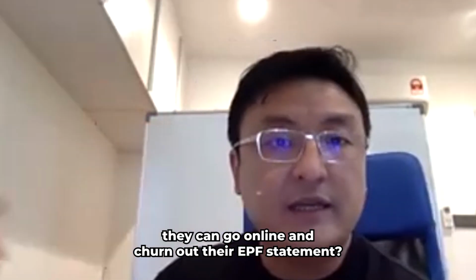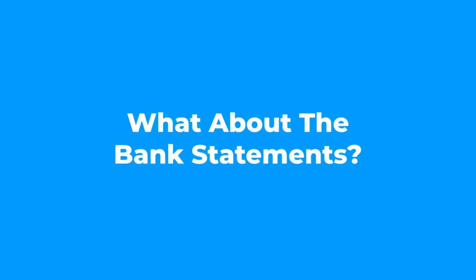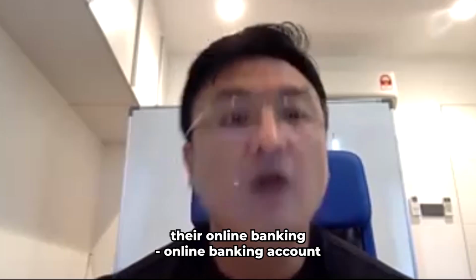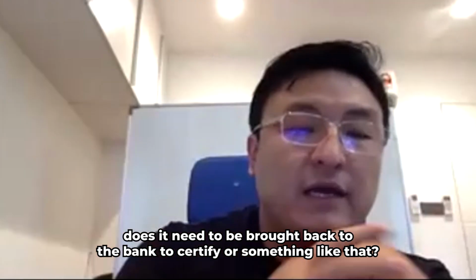They can go online and churn out their EPF statement, and they can go to the i-Akaun to print it out also. For the bank statement, they just go to the bank, right? And they can also download it from the e-account. Yeah, oh, their online banking. Does it need to be brought back to the bank to certify or something like that?